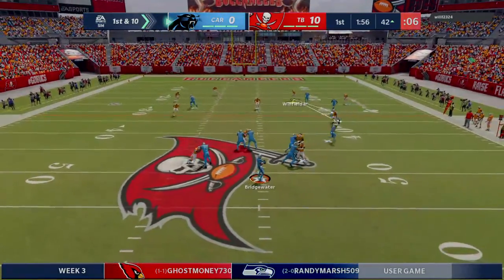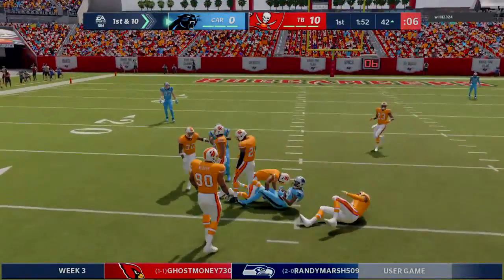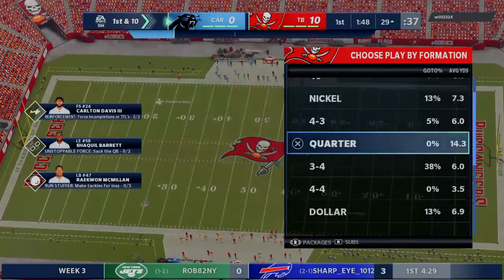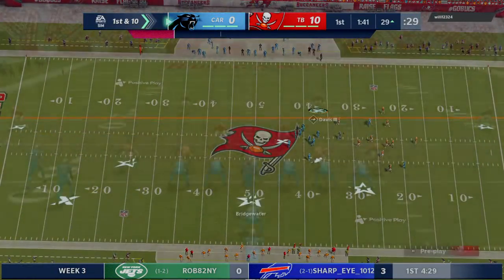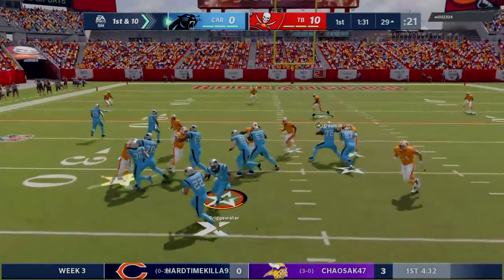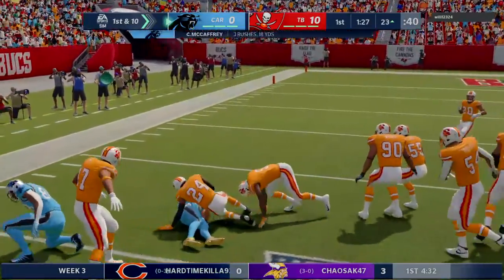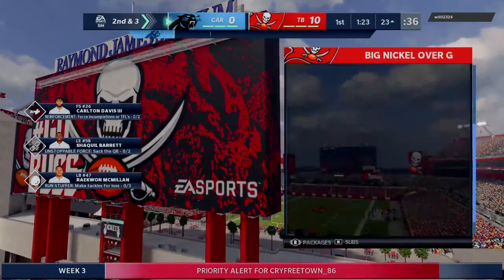From the gun, Bridgewater. And he's got him. Got his man on the end route. Complete. And he's taken down inside the 30. 13 yards, first down, Panthers. And the Panthers. You can almost hear the sigh of relief coming from their sideline and from their point on the field, because this has been a tough start for them thus far. A much-needed first down there. They've needed something good to happen. Plays like that will continue to help them dig out of this hole.